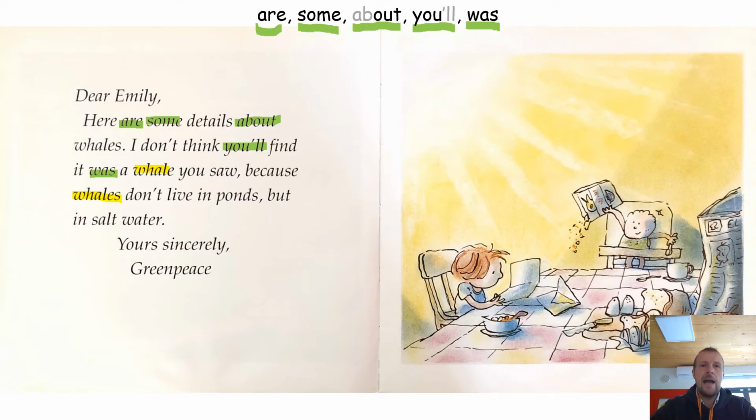So, dear Emily, here are some details. That's a hard word. Details. So it's details. Details about whales. I'll just highlight that off because I missed it. Read the sentence again. Dear Emily, here are some details about whales. I don't think you'll, that's a hard one, find. You can't really sound it out properly.